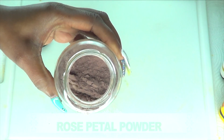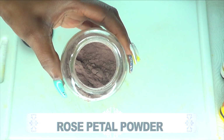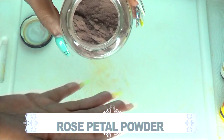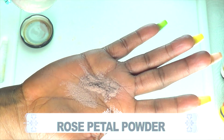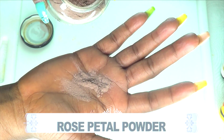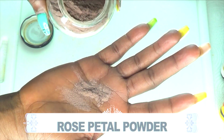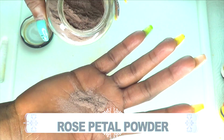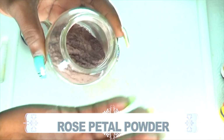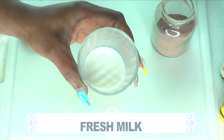So continue watching. Now take a look at the first ingredient and you might be wondering what this is. This is dried rose petal powder. The rose petals have been blended after drying to a powder. Now, why am I using rose petal powder in this remedy? I'm using rose petal powder because it is rich in vitamin C and other antioxidants which help to boost the collagen production and strengthen the skin cells and tissue. It's effective when you apply it to the skin to remove blemishes, acne scars, and it's also great for hydrating the skin.